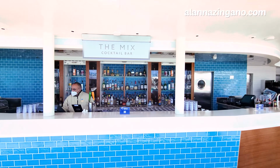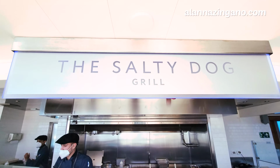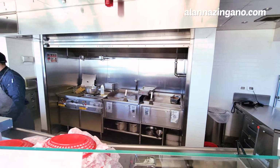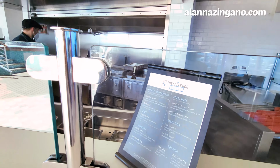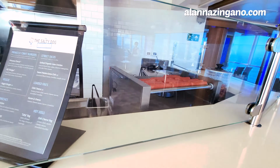We found ourselves back on the pool deck, and I'll show you a little bit more here because there's a lot of snack options. The Salty Dog Grill is actually a little bit different from the Salty Dog restaurant that we were talking about earlier that is inside the Piazza area. Another great option. Try the tacos.